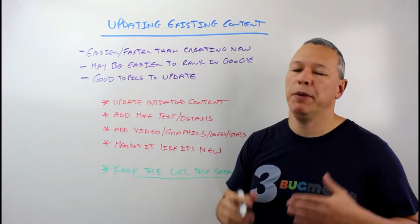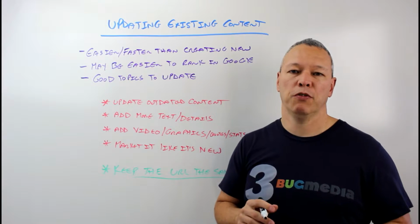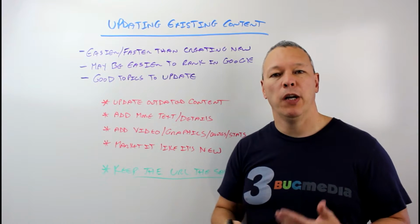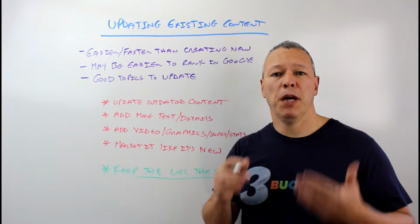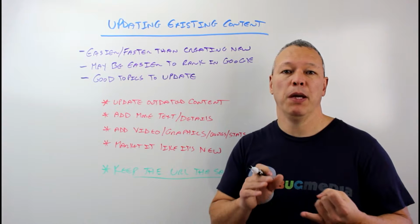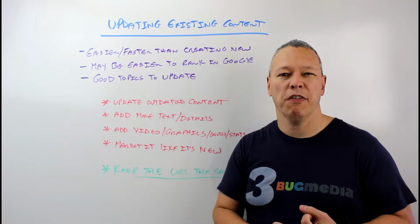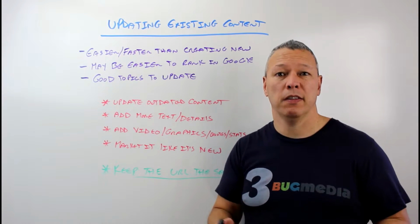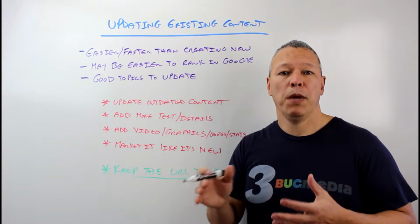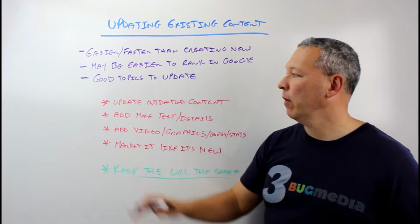Number two, it may be easier to rank for it. Now, you may have content that's sitting on page 4 or 5 of Google, not really going anywhere. It's kind of stagnant, but it may have some benefits to it. Maybe at one time it had some social shares, maybe it even has a couple of links to it. It's been there for a while. So chances are fixing that seasoned content up may be easier than trying to create something brand new and starting all over again, okay?